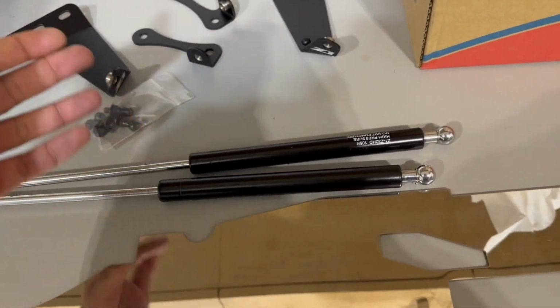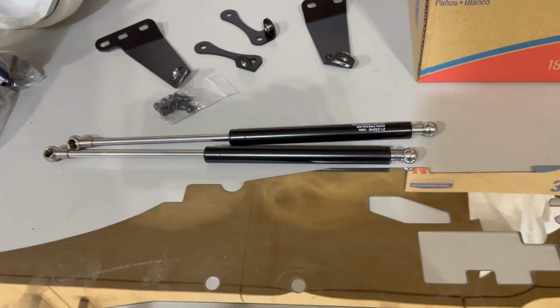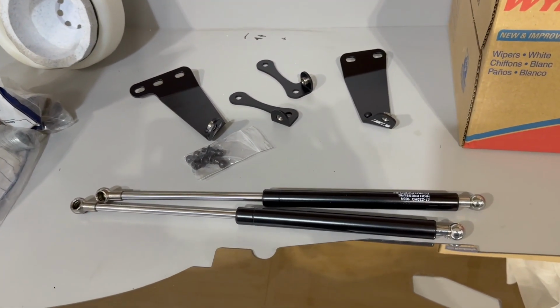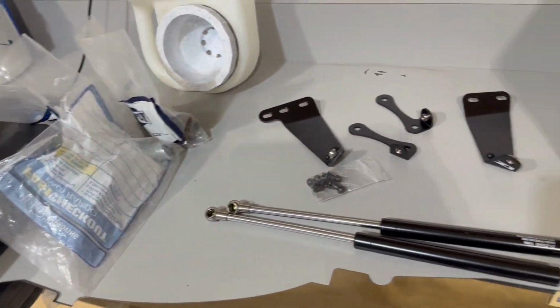Basically, this video is gonna be how to install the Z1 hood strut kit. I'm gonna try it out here. You guys don't have to, and I'll give you guys a bit of a review of what I think and if it's worth it, and you can make your own conclusion from there.